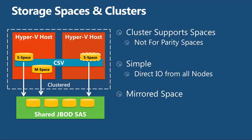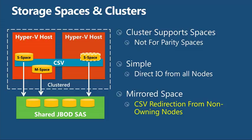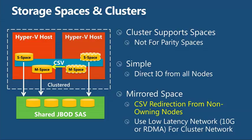However, the thing to be aware of is that with a simple space, every node gets direct access to the storage. With the mirrored space, CSV redirection happens, which essentially means you're going over SMB from the remote nodes to the owner node. So if you're going to do this sort of configuration, our recommendation is you need to have a really fast interconnect between your boxes in order to make that work.